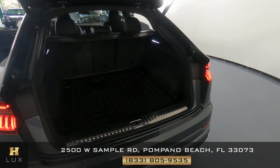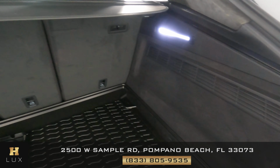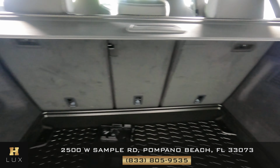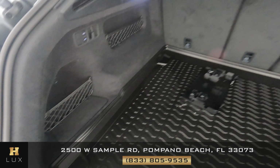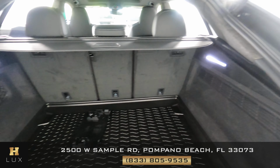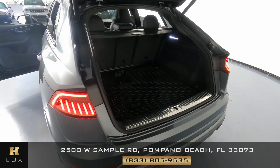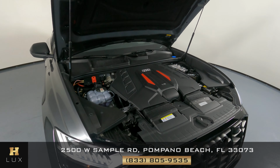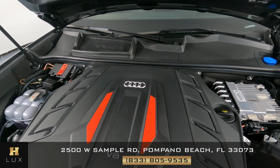Now we can move on to the trunk of the vehicle, and we just want to know if there's any type of wear and tear in the sides, in the back of the seats, or in the floor of the trunk itself. But as you can see, there's no sort of damage. The trunk is in excellent condition and very well kept. Before we finish off this video, let's take a look at the engine. We just want to take a quick look.